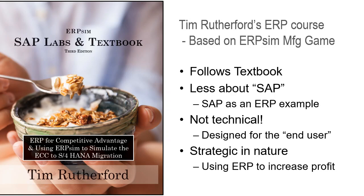It's designed really for the end user within a company who's utilizing an ERP system for strategy. And really the whole reason you'd be using it is to increase profit. And that's really the goal within this. So it really comes down to it being more like a strategic management course.